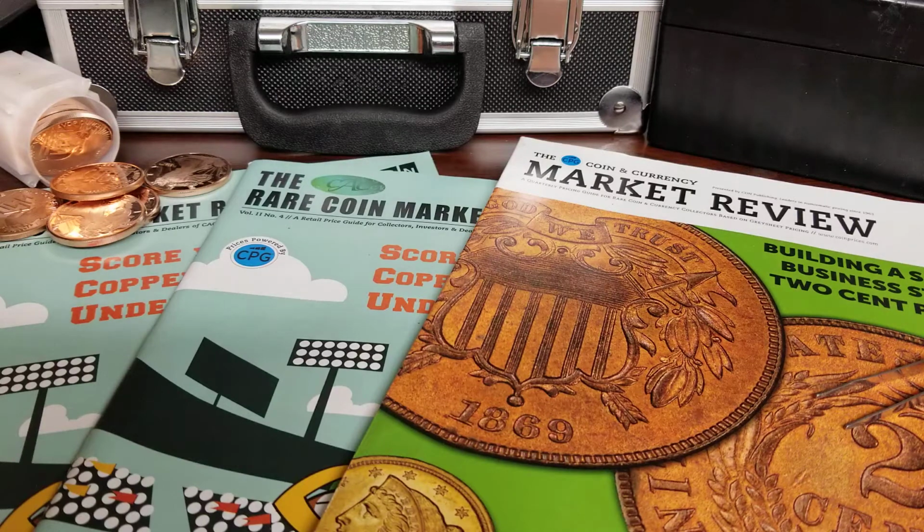Alright, now as far as my purchases go, I got 4 Morgan dollars I'm going to share with you. The first one, well, actually the first 2 are in older PCGS holders.